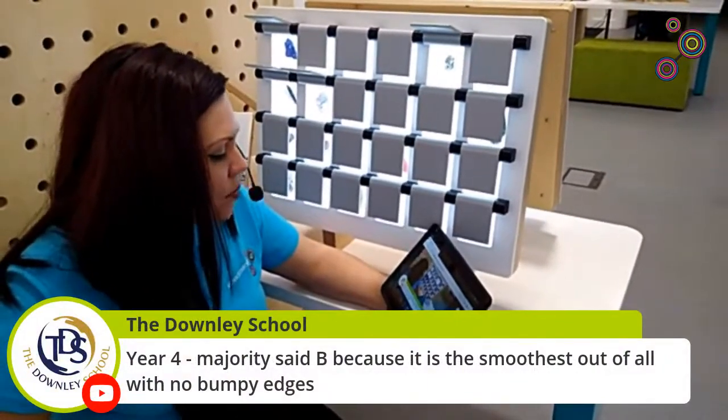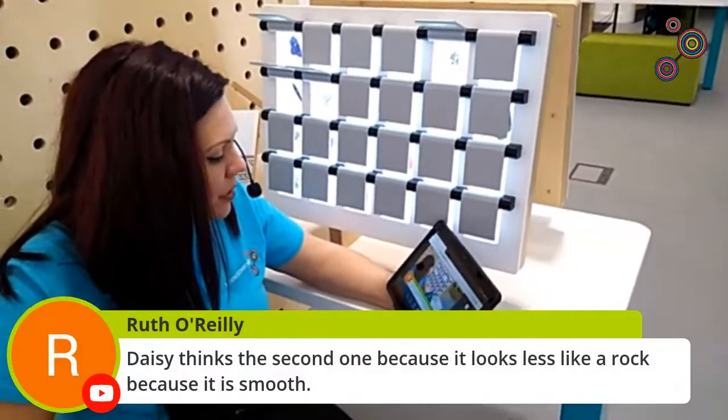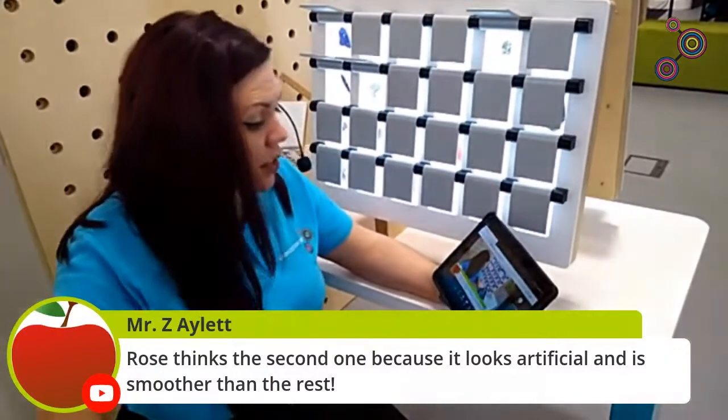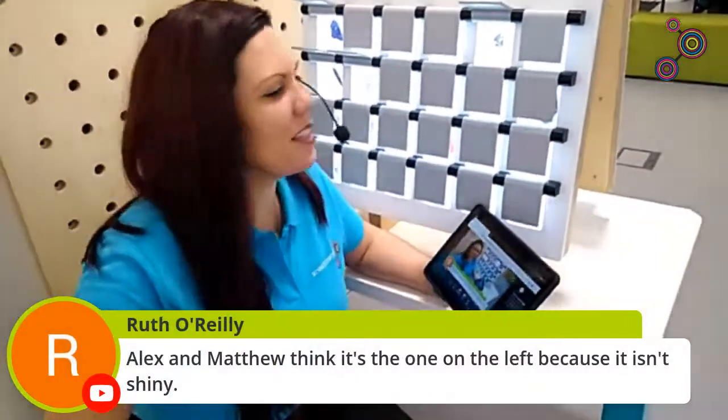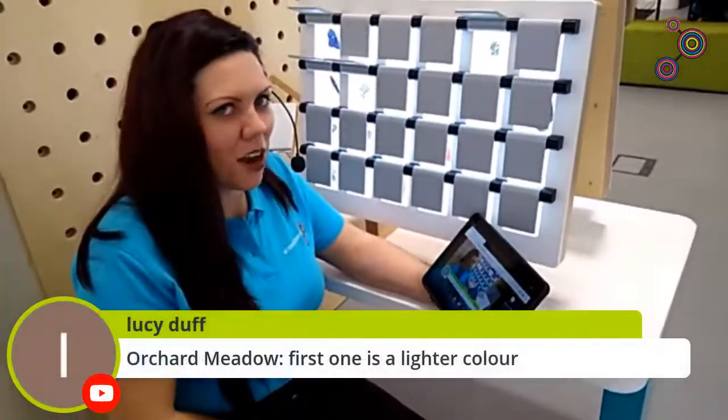Said B because it's the smoothest out of all of them with no bumpy edges. Yeah. Daisy thinks the second one because it looks less like a rock and more smooth. And finally, we've got one looks artificial. I like that word. So that one looks a little bit less real. Really, really good. We're going to put all your comments up here. Really, really good hard thinking there.